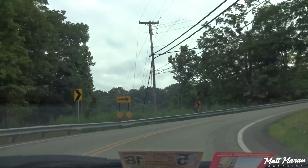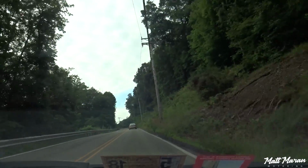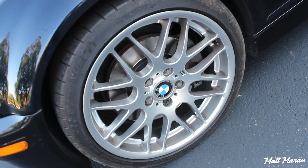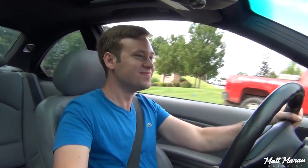As we're on a tight, windy little road here, I gotta say, the E46 does a very good job of putting the power down. These run 225 wide tires in the front and 255s in the rear, and these tires are upgraded over the original tires from an M3. These are now Michelin Pilot Super Sports, which certainly helps. Everyone rants and raves about those tires. They seem to only improve just about every car you put them on, so I'm sure that certainly helps with the handling as well. But another acceleration.